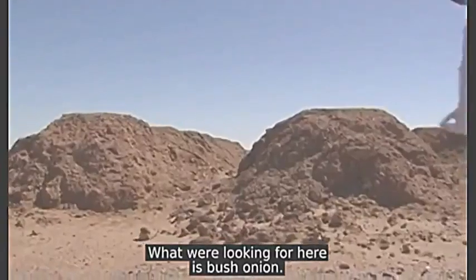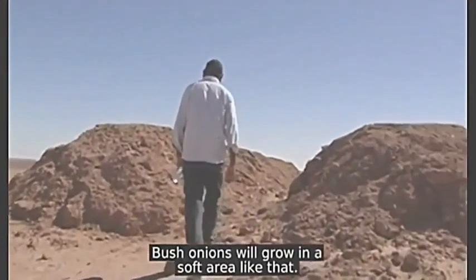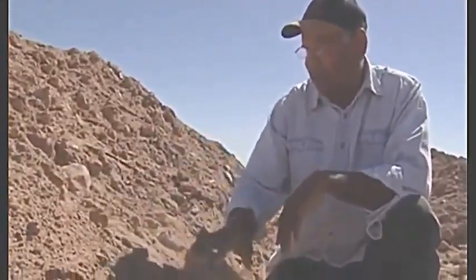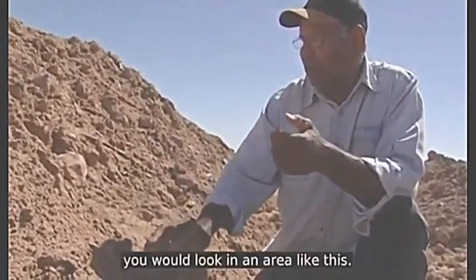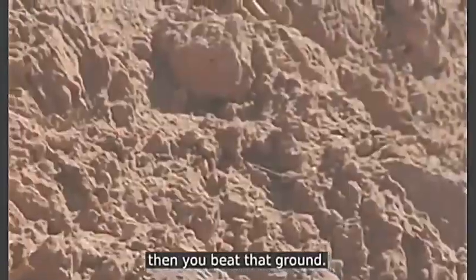And what we're looking for here is bush onion. And bush onion will grow in this soft area like that. Like this here, it's pretty soft ground, see? So you would know in an area, if you're looking for bush onion, you would look in an area like this. And if it's a bit hard, sometimes you'll find a bit clayey. But you have a rock and you beat that ground.